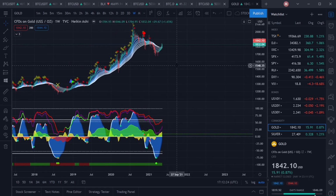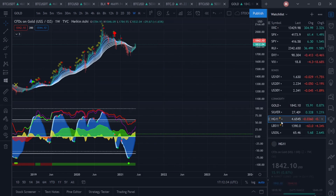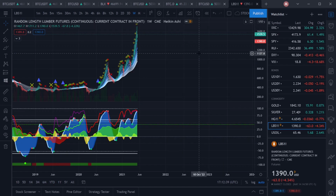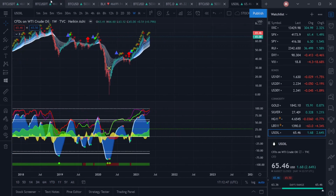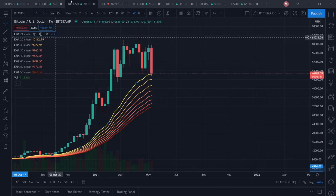Gold is going up. People like to say Bitcoin's the new gold, but gold will always be there because it's physical. People use it and it's always going to be there. But gold is going up, silver is going up, copper is at new all-time highs, lumber is skyrocketing like crazy. I think oil might go to $80 a barrel this year, maybe even more, just because of inflation. So this is just craziness right now.